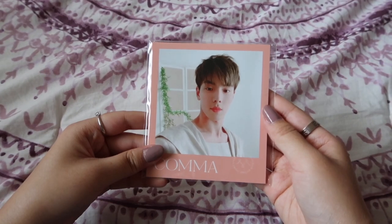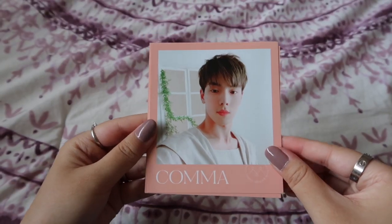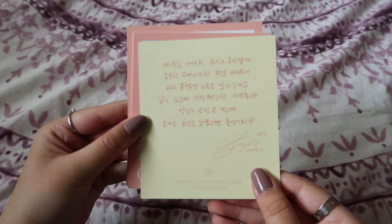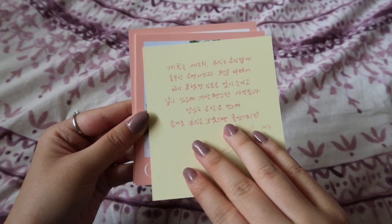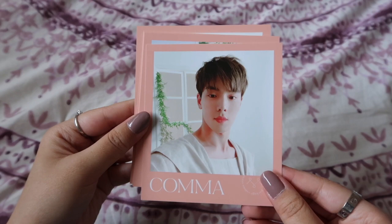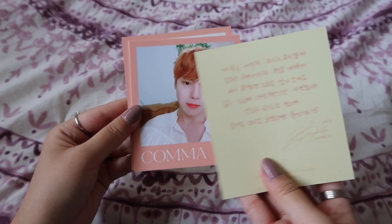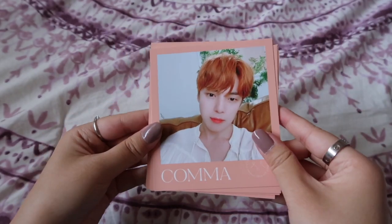So lastly are the AR Polaroids. This is Seonyu's. Okay, so the postcards were the second half of the photo book, and the Polaroids are the first half of the photo book. But yeah, they have the signatures on the back and little messages, so that's really, really cute.